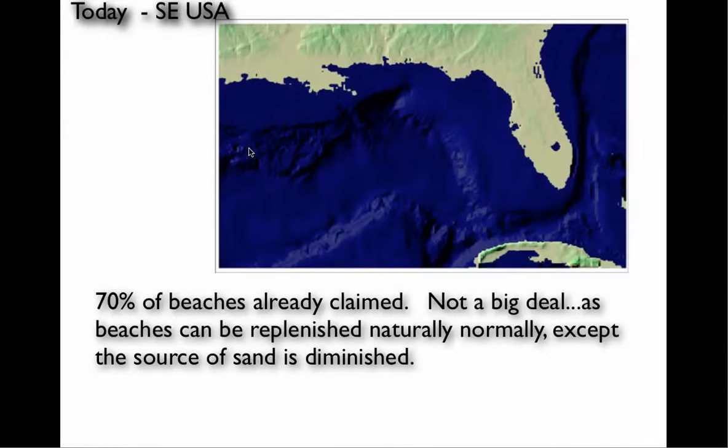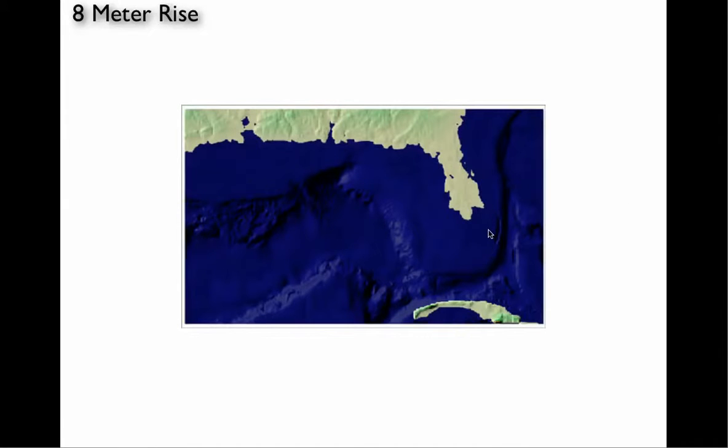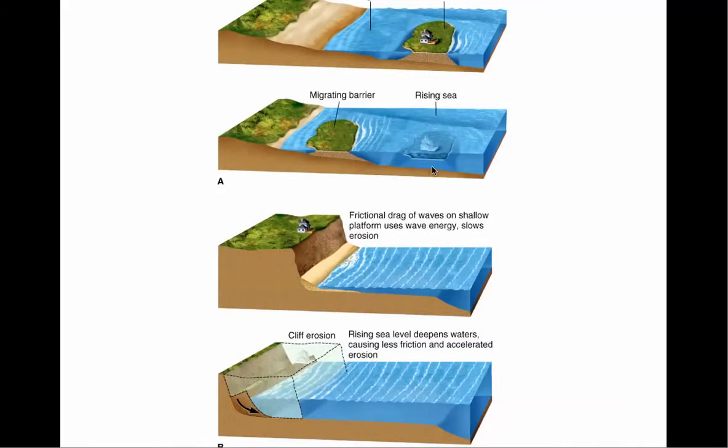Take a look what happens to Florida. Miami is down here somewhere. Oh, well, it was down there. With an 8-meter rise, much less than what can happen, this is what's going to be the new United States. Again, here are barrier islands. Somebody built a house on there? Not a good idea, because a rising sea will sink the island, or the island will move inside.